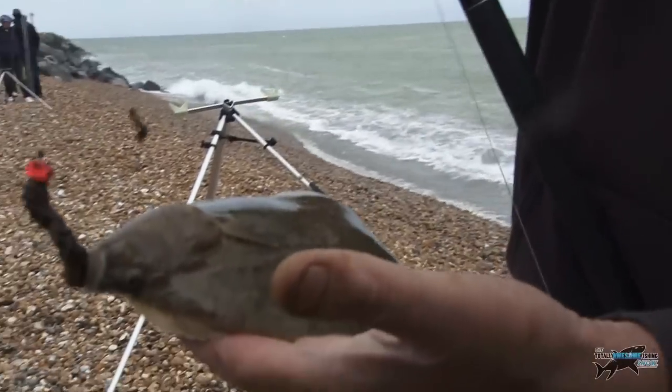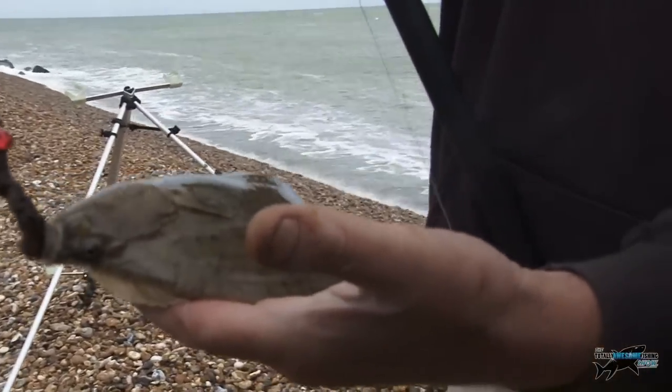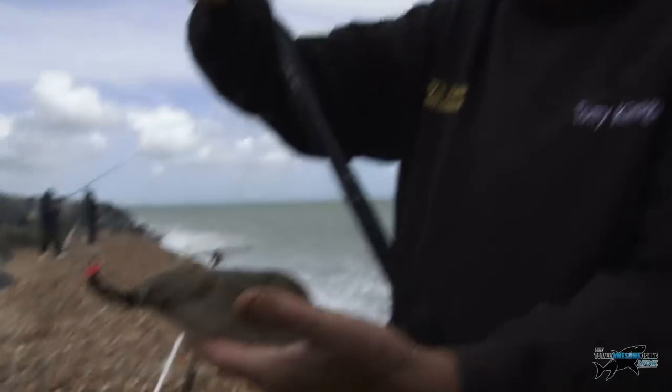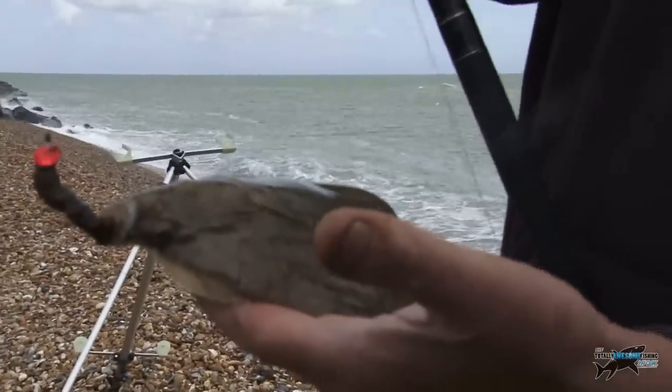Plaice, flounder, eel, bass. So we've had a mixed bag, but not massive fish today. We've had a nice time. Absolutely, brilliant. All on lugworm.